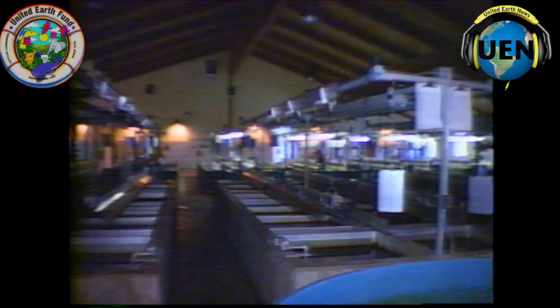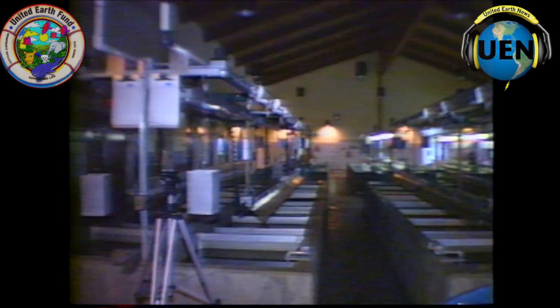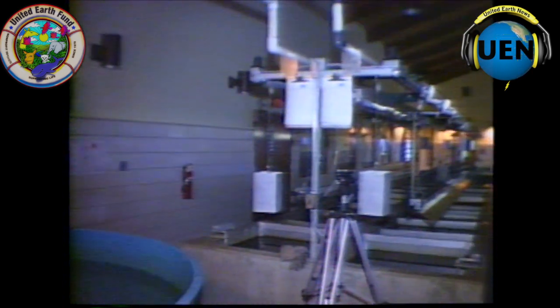This is the main hatchery building here. There are all of the holding ponds and the holding tanks that you can see.